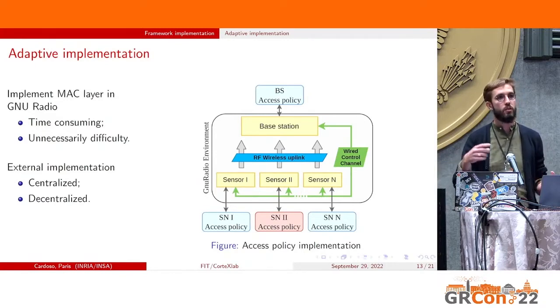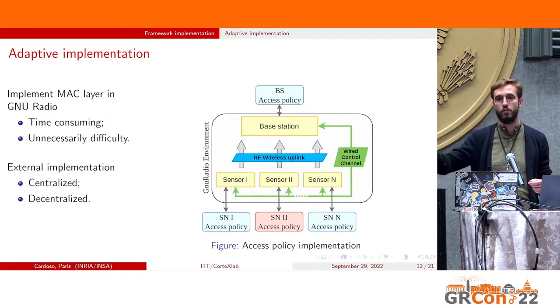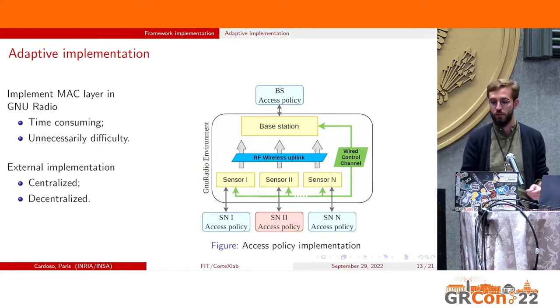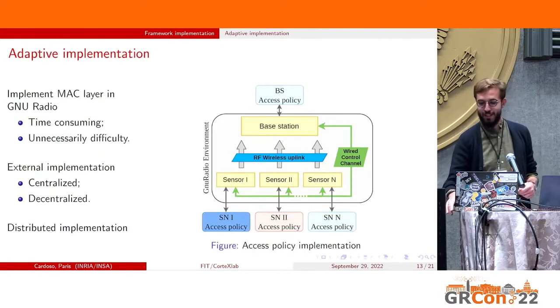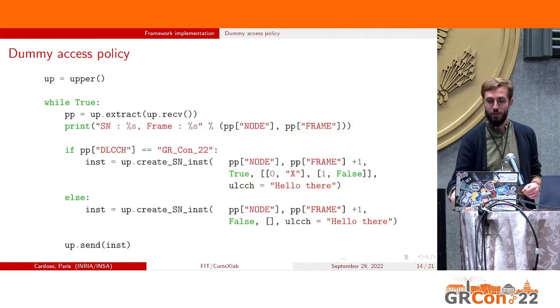So this was actually very helpful for us because we were able then to put the access policy on the GPU server and send back instructions on the server, which were actually controlling the USRP. So here is a quick distributed implementation of what I just said. If we have a look at the access policy for one node here, sorry for putting code in my slide.